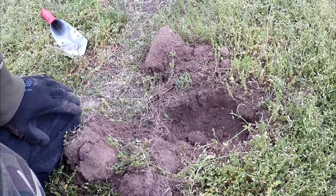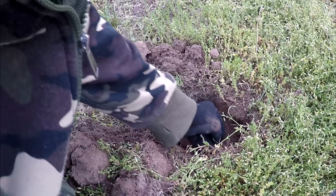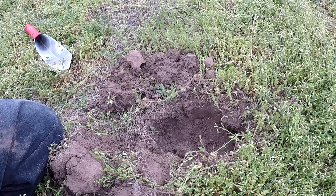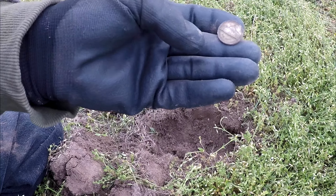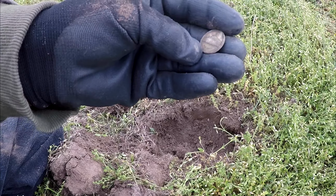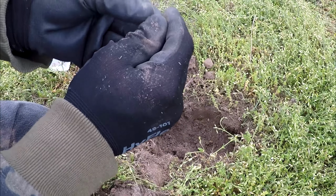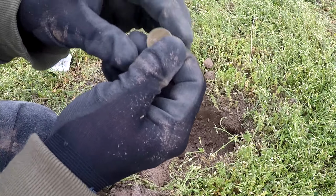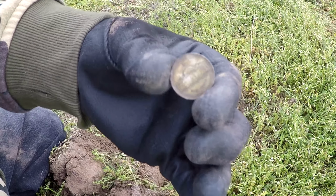Still poking along here. Haven't turned the camera on for about an hour, but it's got a silver war nickel. Sweet. I don't even know what date. I can just see the P on the back. It's obviously 40 something, but it's a good find. War nickel.